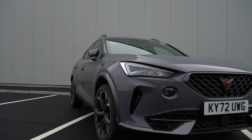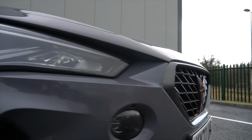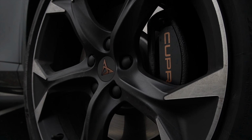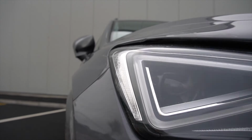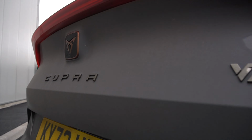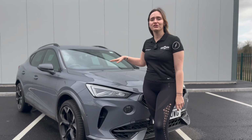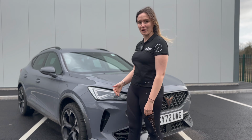The Formentor certainly stands out with its harsh lines, impressive presence, and the copper styling throughout. The 19-inch machined alloys with the branded brake calipers just add the perfect finishing touches. And you'll even see little details everywhere, including the lights. Being the VZ2, we get a rear diffuser and quad exhaust. And my favourite part has to be the rear view with a stunning strip light. If you see this thing coming up behind you, it means business and it looks super aggressive.